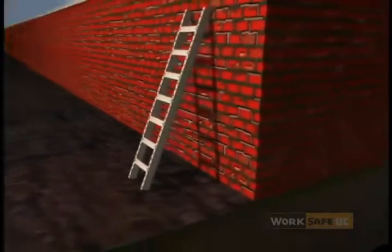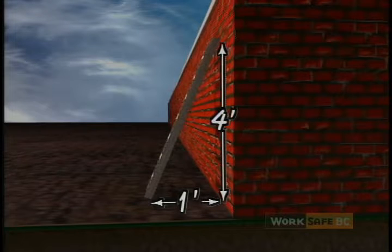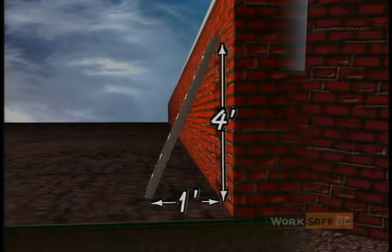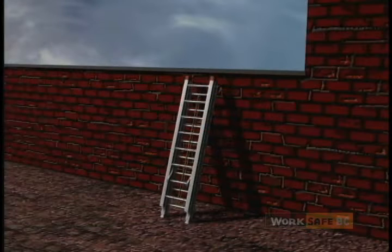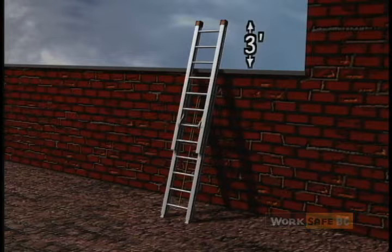Straight or extension ladders must be placed at the proper angle, using the 4-to-1 rule. This means that the foot of the ladder should extend 1 foot out from the wall for every 4 feet up, and that the top of the ladder must extend 3 feet above the structure.